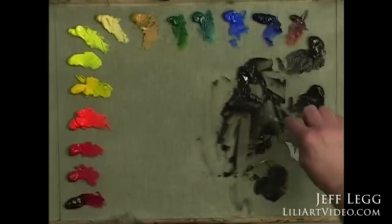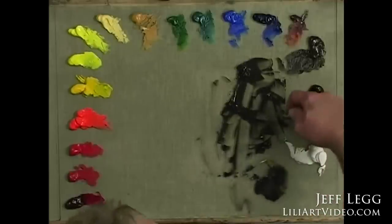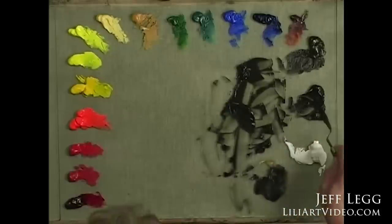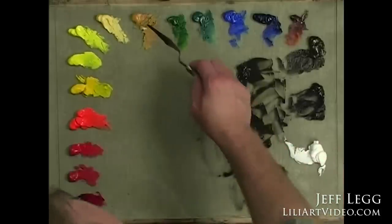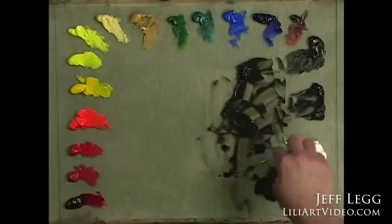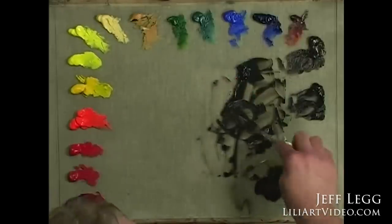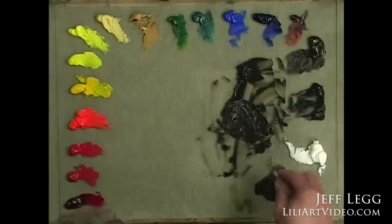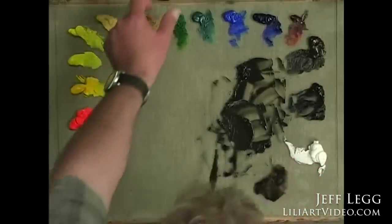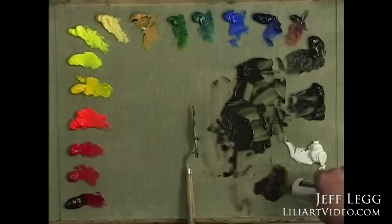And I think I'll take a little bit of that, leave a pile of the dark, and then I'm going to mix up a pile that is a little bit lighter in value. Looks like I'm going to need some more Merge, so we'll get that squeezed out.